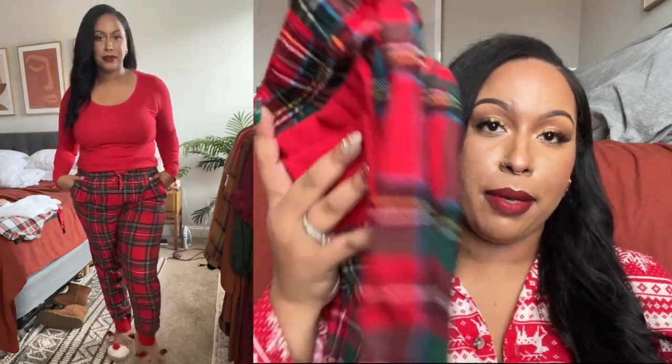So I got this red thermal here in an extra large tall, and I paired it with these plaid pajama bottoms here. They are very similar to the white ones I showed you guys, but the legs are tapered. So these are more like a jogger than the other ones I just showed you. It has a nice drawstring on there as well. So if you do go up a size, it has a drawstring so they're not falling off you. And they do have pockets as well. You'll look like a Christmas gift with this.